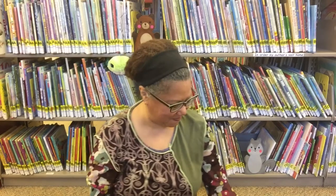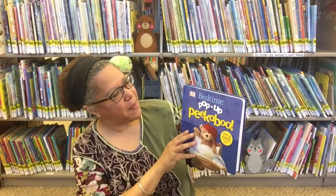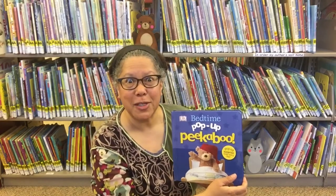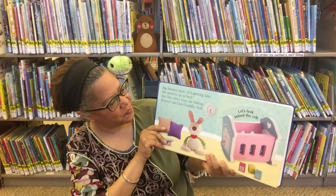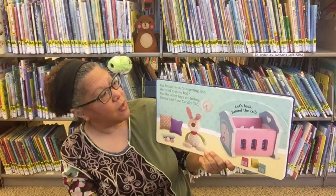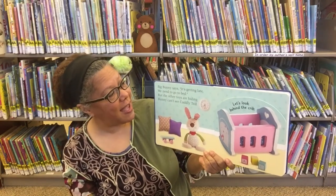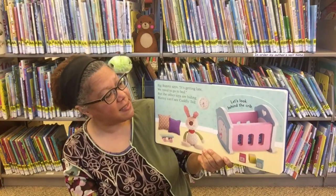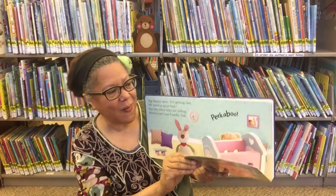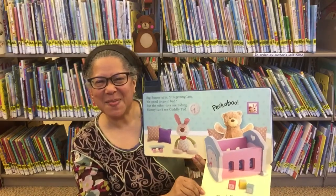Let's do a bedtime pop-up. This one is bedtime pop-up. Peek-a-boo. Can you tell I like peek-a-boo books? Big Bunny says, It's getting late. We need to go to bed. But the other toys are hiding. Bunny can't see Cuddly Ted. Let's look behind the crib. Who's that? Peek-a-boo.